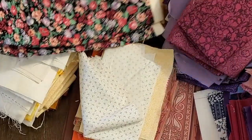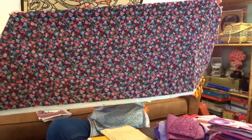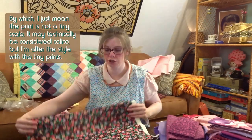Here's another Concord. This is selvage to selvage. It's folded in half. I'm not gonna unfold it the rest of the way, but yeah. I've got, what is that, a yard and a half? Nice. I can do something substantial with this. Now, this is not a calico. It is a vintage.